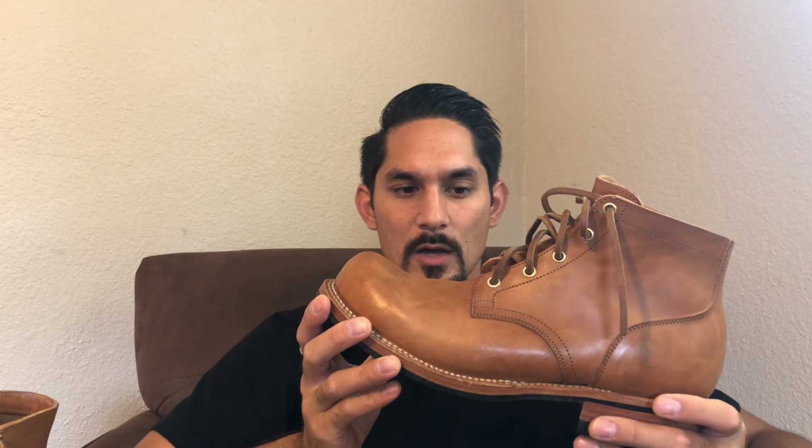So my sizing from the last video is still correct. You basically just go one size down from your US Brannock, and you don't want to go any lower than that. These are deceiving because they're really roomy, right? So that can tend to make you want to size down too much until you get them snug, even more so than with other boots.